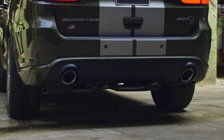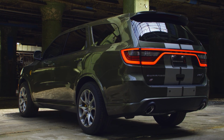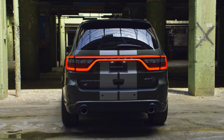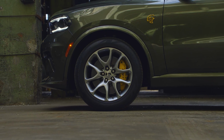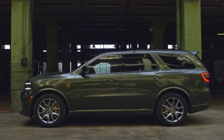For families or individuals wanting muscle car thrills in SUV form, it combines seating for 7, towing muscle, and personalization. Overall, the Dodge Durango SRT Hellcat Jailbreak delivers straightforward performance and customization in a practical package. It's built for those who value power and individuality without complexity.